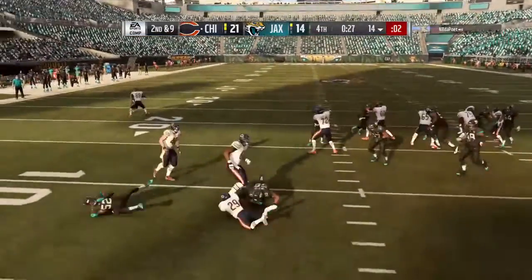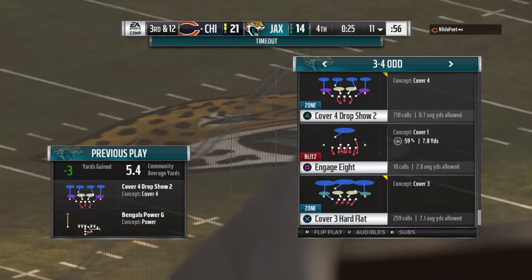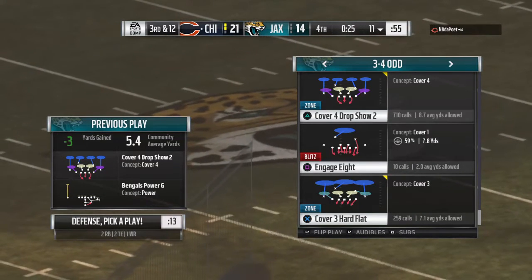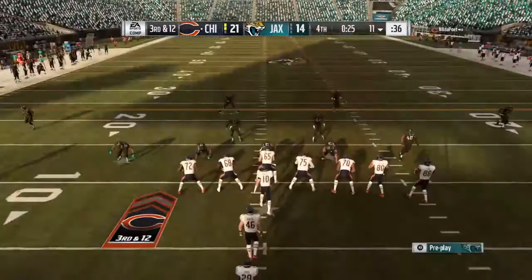Now Cohen, and he'll lose yardage here. Back at the 11, he goes down. And now we're going to get a timeout here called by the defense as they'll stop it with 25 ticks remaining on the clock. The Bears on 3rd down. They've hit 4 of 7. This is 3rd down and 12.